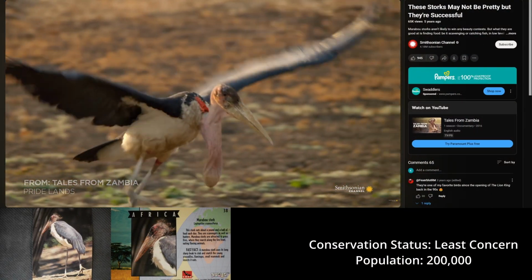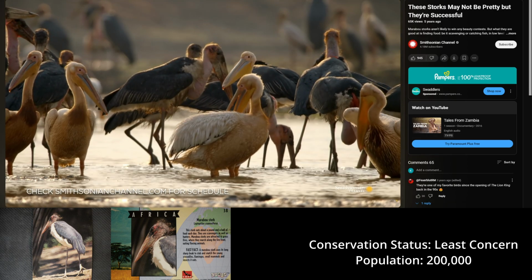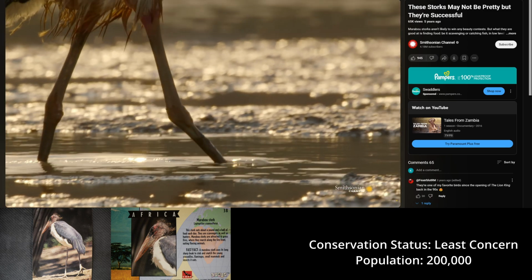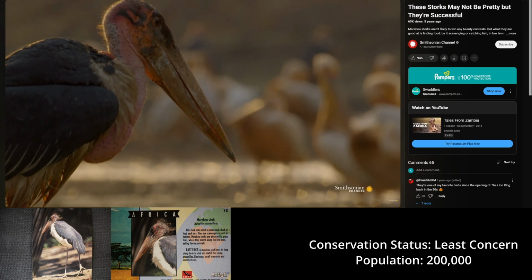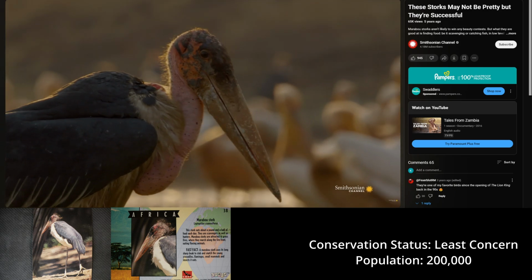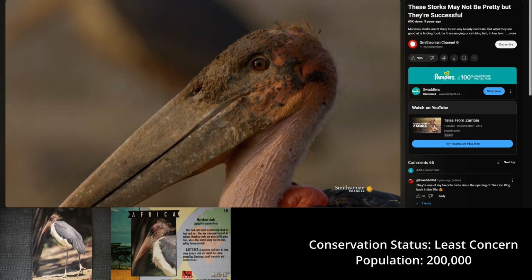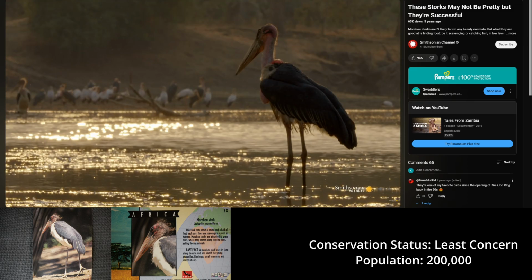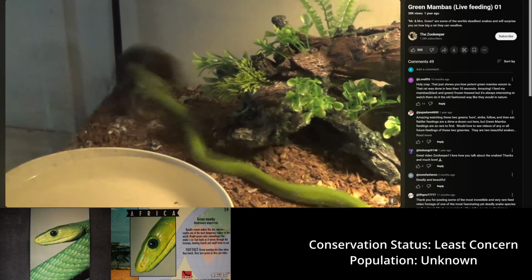The marabou stork, or Leptoptilos cruminiferus. This large stork consumes about 1.5 pounds of food each day and is both a scavenger and a hunter. Marabou storks are drawn to grass fires where they follow the blaze, feeding on animals that are trying to escape. With its long, sharp beak, a marabou stork expertly stabs and snatches its prey, which includes young crocodiles, flamingos, small mammals, and insects.